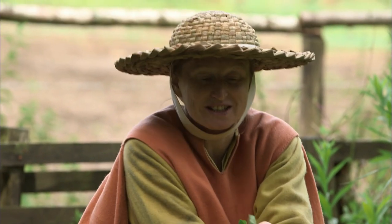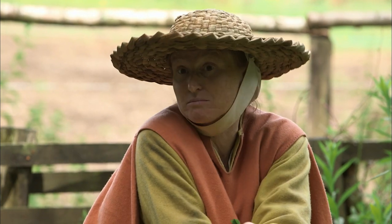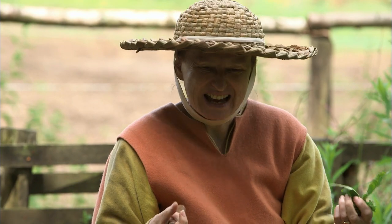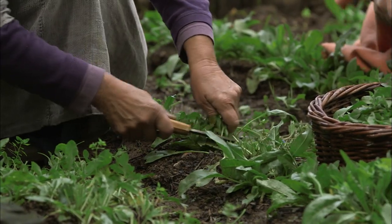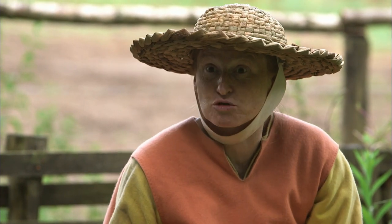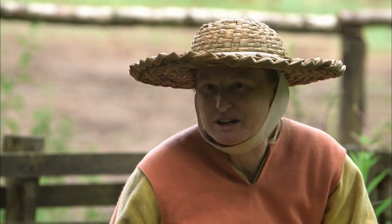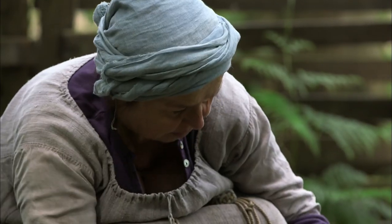This is woad, the stuff that produces a blue dye. It grows quite well in Britain, but in France, the climate means that it has a much higher concentration of the active ingredients that produce the blue. By the 13th century, it had become quite an important cash crop in northern France, where large quantities were grown and processed and sold right across northern Europe.